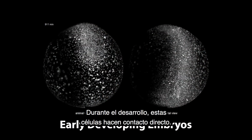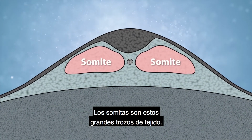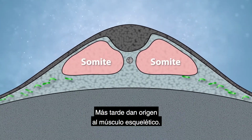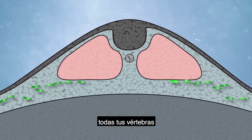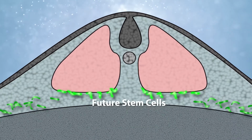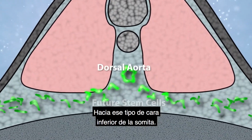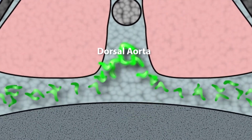During development, these cells make direct contact with the bottom of a structure called the somite. Somites are big chunks of tissue that are along the entire developing embryo. They later give rise to skeletal muscle and all of your vertebrae. The cells that are fated to become the hematopoietic stem cells crawl and make direct contact with the bottom face of the somite.